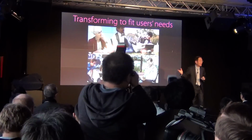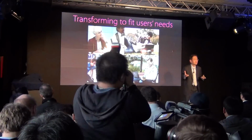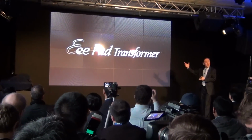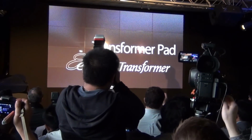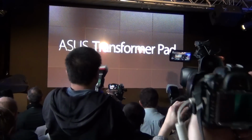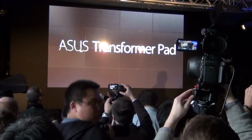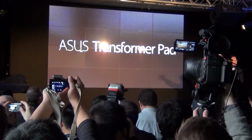But to further expand and deliver this incredible spirit, we have decided to rename the EPAC transformer the ASUS Transformer Pad. I'm very excited to introduce to you the entire lineup of the ASUS Transformer Pad family.